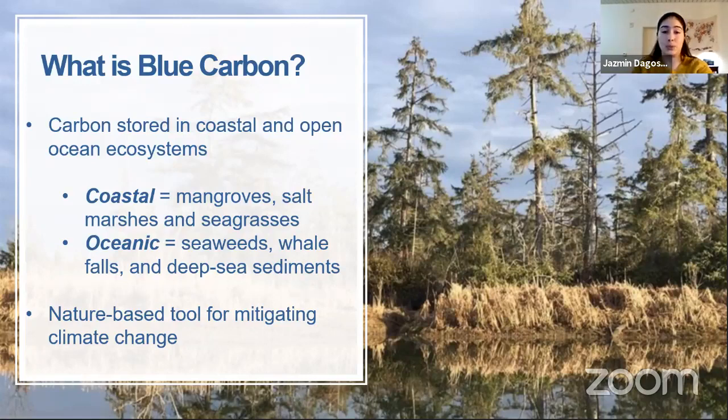And the first one is coastal blue carbon, which describes that carbon found in that narrow part where land meets sea. And this would be mangroves, salt marshes, and seagrasses. Of course, seagrasses are a little tricky because they are submerged aquatic vegetation, but I will go ahead and elaborate why they fit into this category in the coming slides. And then secondly, we have oceanic blue carbon, and this is the carbon accounted for through the actions of marine life. So this would be like the inputs and outputs of algae or the whale carcasses that fall to the deep sea, contributing to those deep ocean reservoirs.